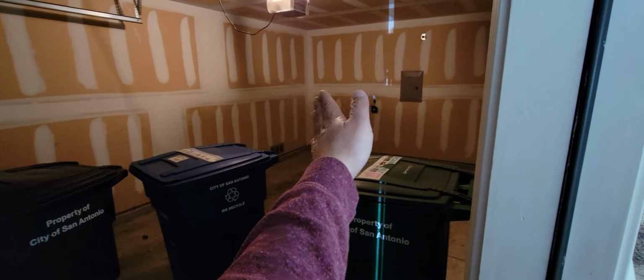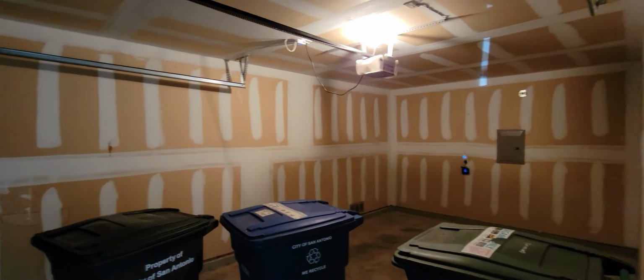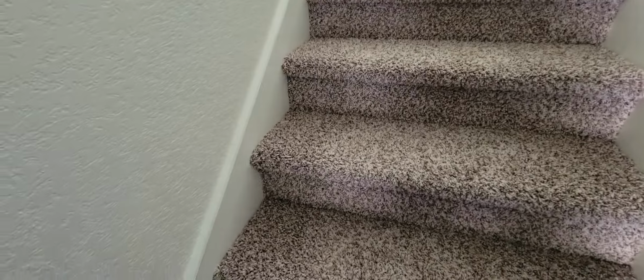Garage. Here's what I'm saying. It's a deep garage. So these boards, the studs are 16 on center, so you can count them all to get an idea of how deep that garage goes. You got a garage door opener. Cool. Carpet.